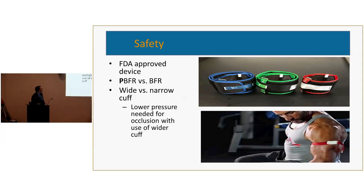This is an important slide. These are the cuffs that we use. This is the Delphi system, PBFR versus BFR. If you see somebody like this in the gym, they're doing blood flow restriction, but they're not doing it objectively, and that can be dangerous. The personalized blood flow restriction system uses a Doppler-like system to measure the amount of flow through the limb. It gives you a measurement, called the limb occlusion pressure, of what would be 100% of arterial occlusion, and then you back it down from there. So you know when you're using this device that you're not fully occluding blood flow. If you're using this, you don't know that.